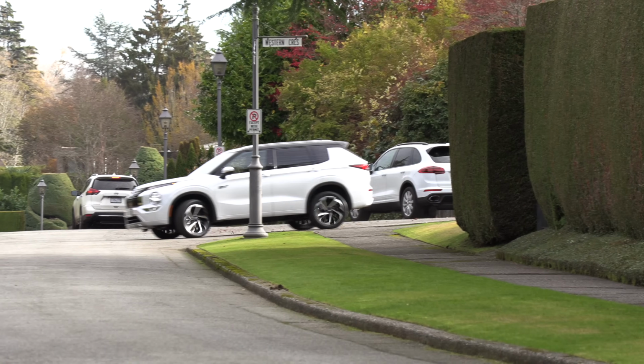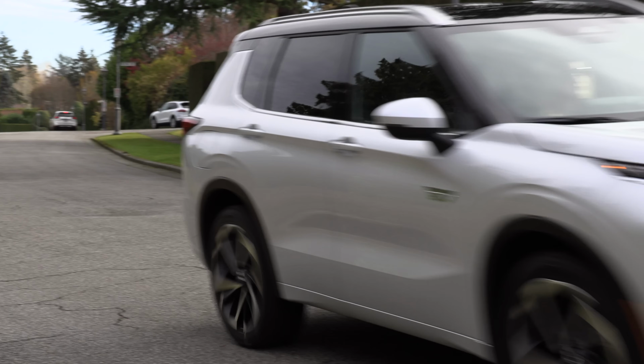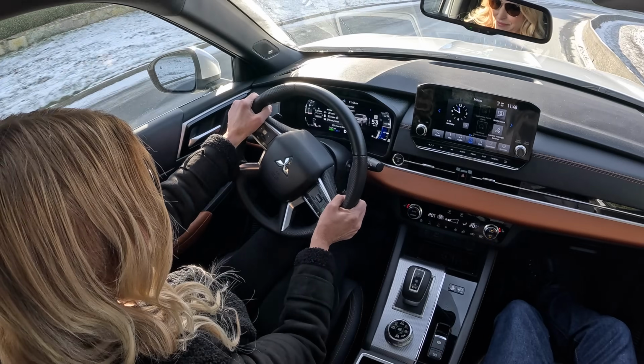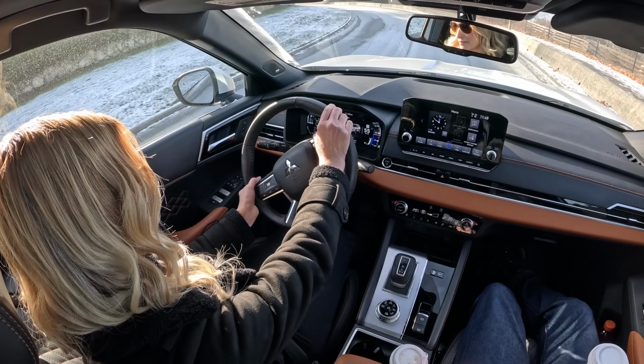But right now, Andrea, you're in the pilot seat. How are you enjoying it? Wow, I just can't believe how quiet this cabin is. Even when the gas engine does go on, it still remains quite quiet. Mitsubishi says they really worked on the comfort level in the cabin, but also the noise, vibration, and harshness. I can definitely see that that's made a big difference.